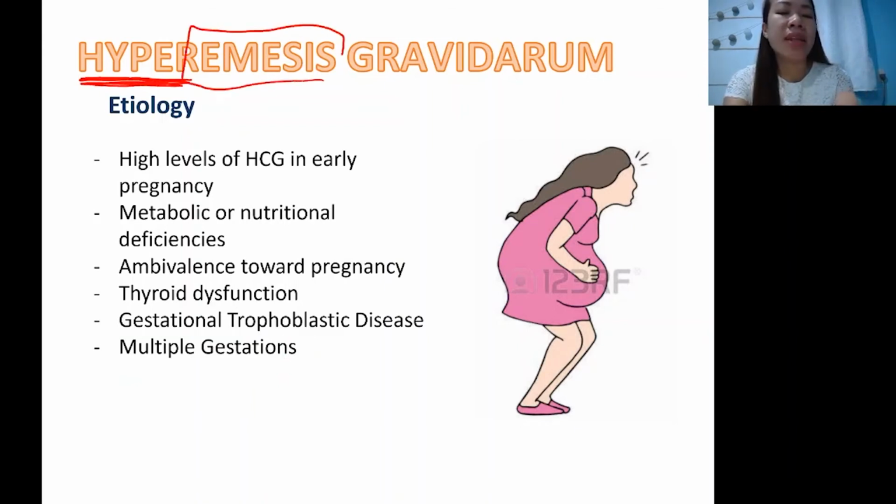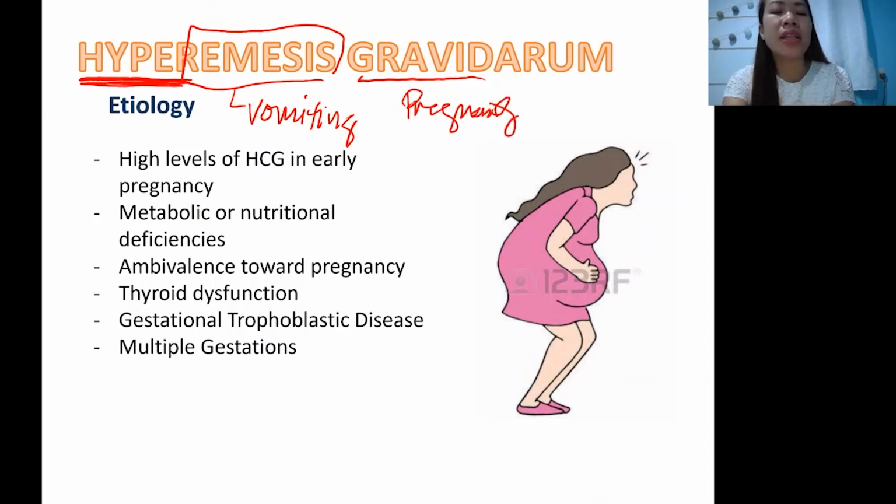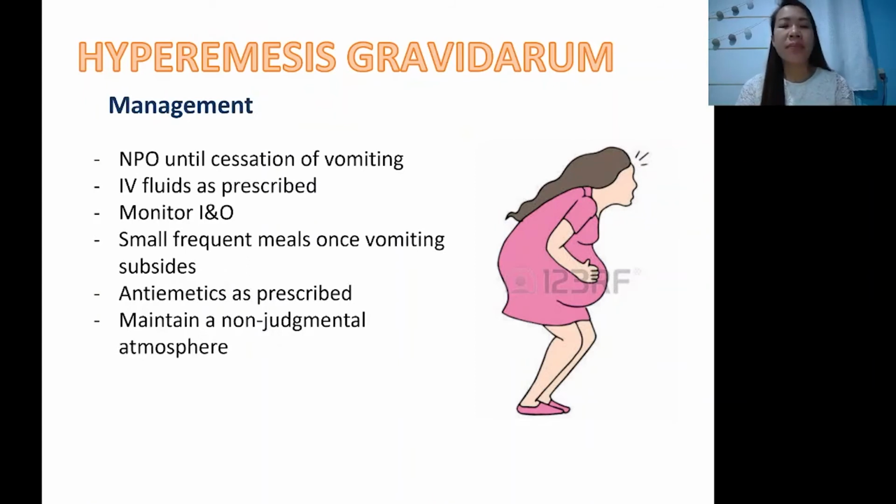Emesis is a medical term that means vomiting. So, hyperemesis means excessive vomiting. Gravid, di ba? Pag sinabi natin gravid, pag nakita nyo yan, ibig sabihin pregnant. Ibig sabihin, a pregnant woman that has excessive vomiting. Kaya, hyperemesis gravidarum. Okay? Now, how do we manage hyperemesis gravidarum?